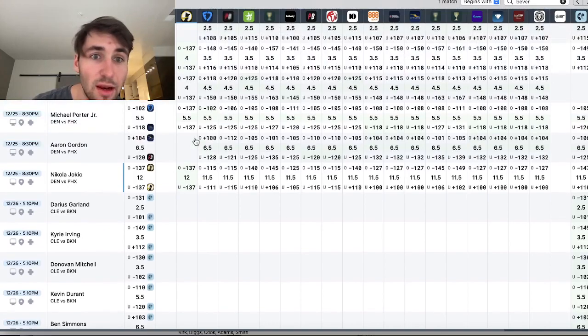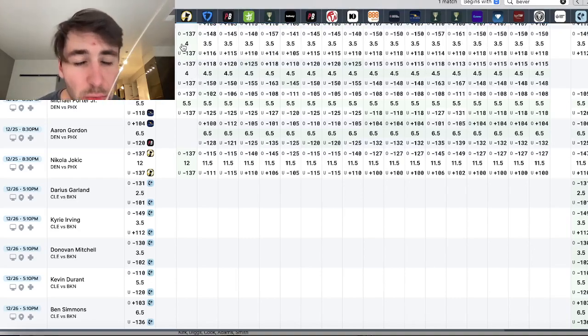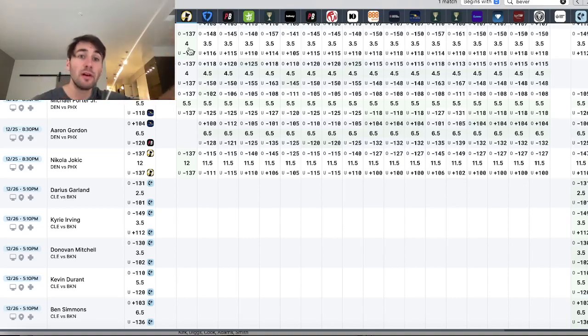So, like, you can scan through it and be like, whoa, Bruce Brown, Jamal Murray are 4 on Underdog, but hey, the sports books are at 3.5 and 4.5 respectively. So do we want to take Jamal Murray over or under 4? Underdog's line is half of a rebound higher than the rest of the market. But what you'll notice is these sports books also have the over juiced. They have the over as the favored outcome.